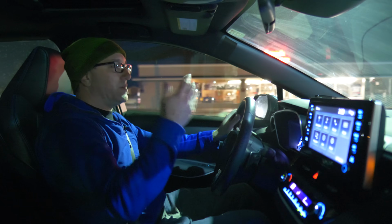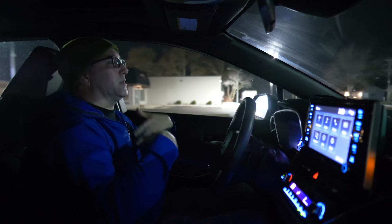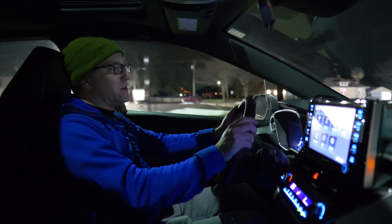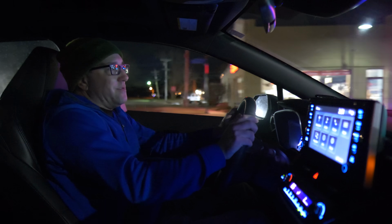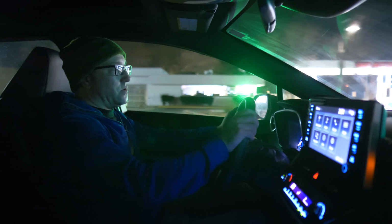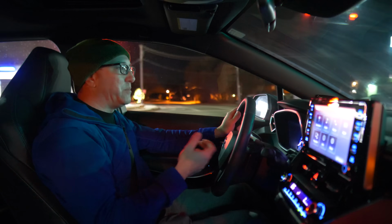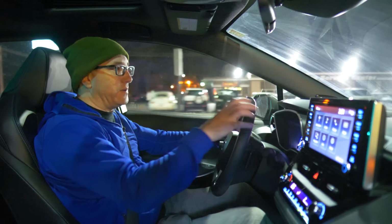So basically all these simulated shifts after, in sport mode, it gives you more of a jerk, like, ooh, it's faster. And it's really just mostly synthetic. It makes you feel like you're going faster, but you really aren't. And I would just leave it in normal mode, and it virtually does the same thing. It just feels a little bit more rubber bandy, which I will kind of show you here.